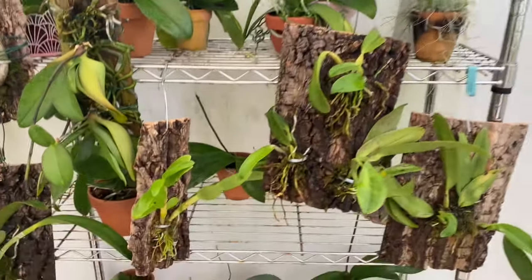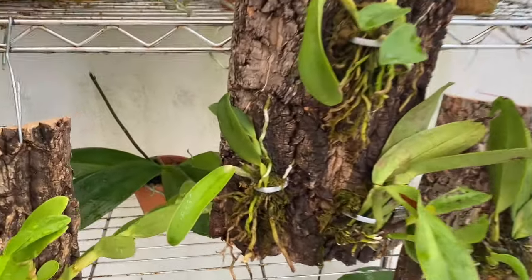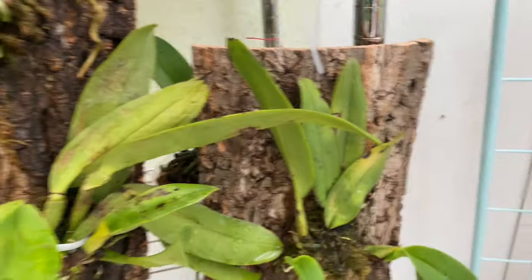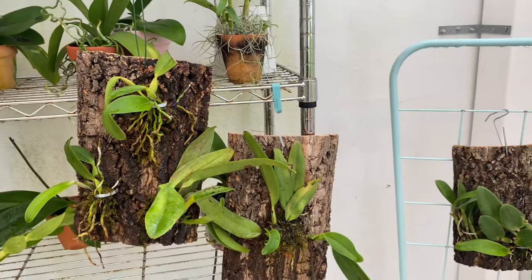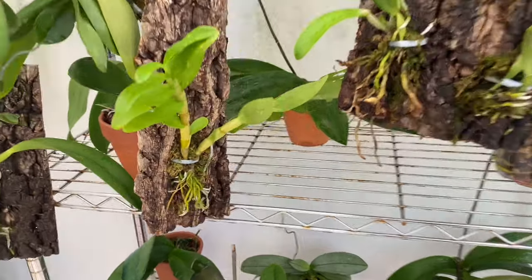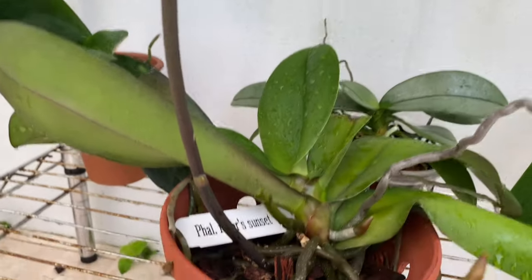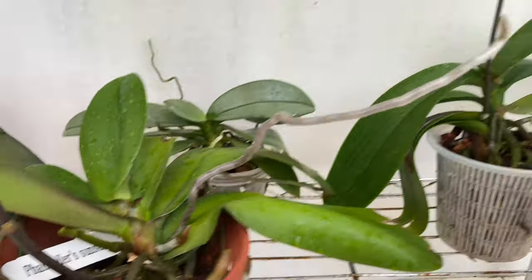Nothing else new in my little section here. Roots growing, attaching, plants surviving, the ones that I put here to kind of rescue them in the ICU. My spike on the Phalaenopsis, looking good. Very happy with that. Still everything going good.